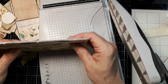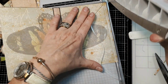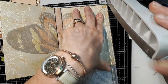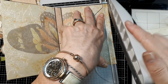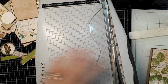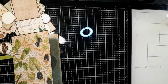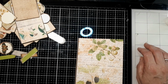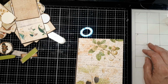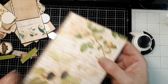And then I need to figure out, okay, just the brown line needs to be cut off. Okay, I want rounded corners on this piece. I like rounded corners. I'm just searching for my corner rounder. And choose this one.